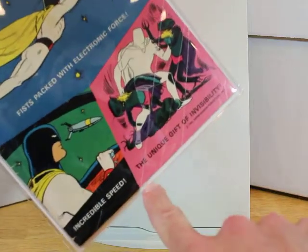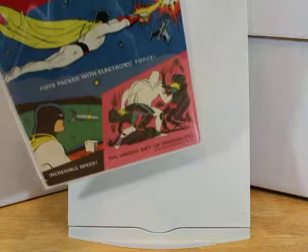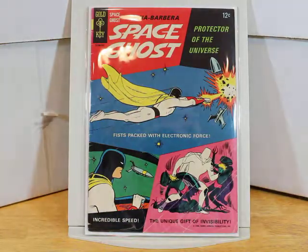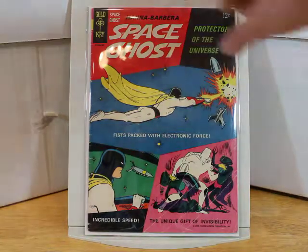It's got a lot of creases. Yeah, I think you can see it there. But still, this one was relatively inexpensive, 16 bucks. It was marked at 20, but like I said, everything in the store is always 20% off, assuming I'm not negotiating better prices. So, super psyched to have that. I love that book.